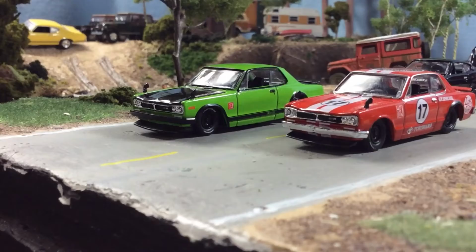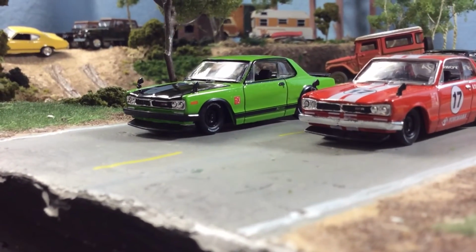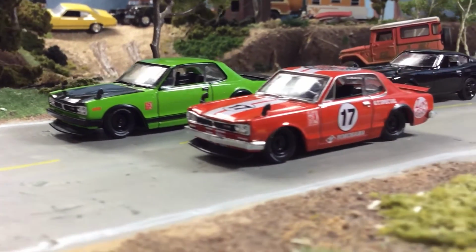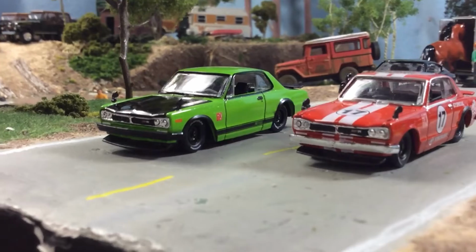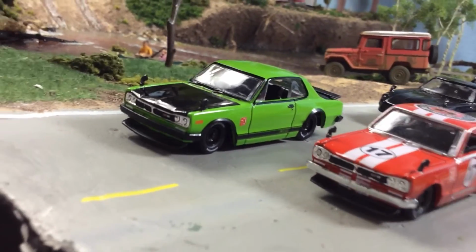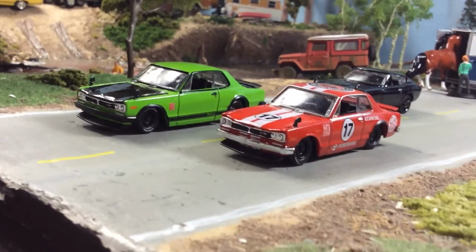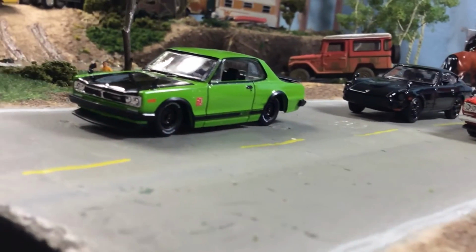To me, no question, that green one is one of the coolest looking cars, in my opinion. Again, I have to qualify that. It's one of the coolest looking cars I've seen in 1 to 64 scale. And it has everything to do with the paint job. It's a decent tooling to start with. It's not a great tooling, but it's decent. I just love that deco.